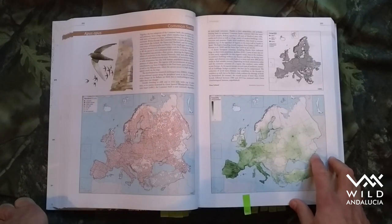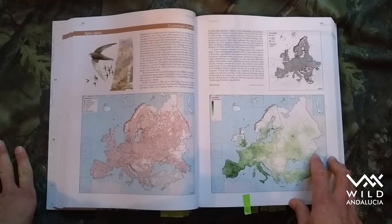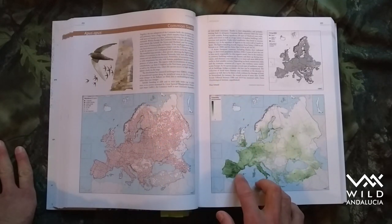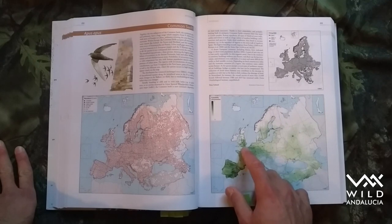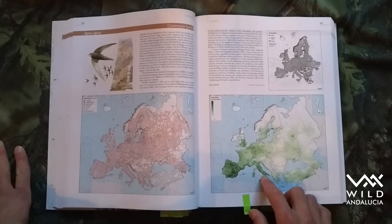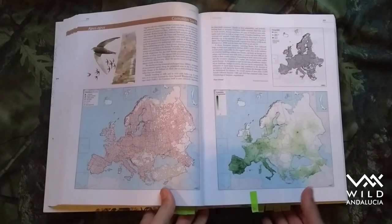And actually this gives you very nice information that you will never find anywhere else. For example, here for the common swift, you see that that bird is a very common bird, for example, here in the coast of Spain, and also in the southeast of the UK, and the coast of France, the whole Italy.